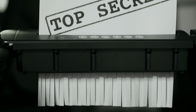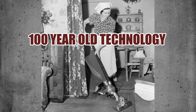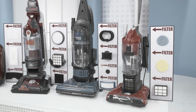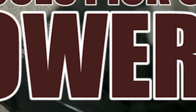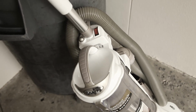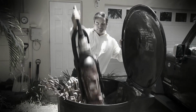Vacuum alert. There is a dirty secret the billion-dollar vacuum industry doesn't want you to know. Today's traditional vacuums are built on 100-year-old technology that is designed to fail. Even expensive bagless vacuums use up to 5 paper, foam, and HEPA filters. Over time, these old-fashioned filters clog with dirt, severely restricting airflow, dramatically reducing pickup power, and drastically shortening a vacuum's lifespan. And that means you are forced to buy a new vacuum time and time again.